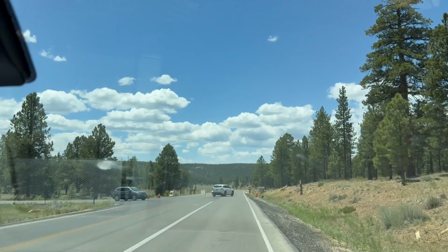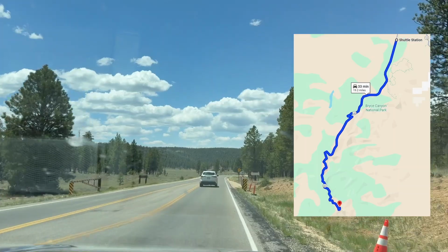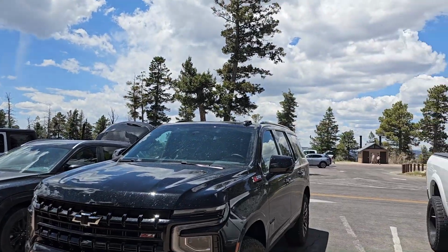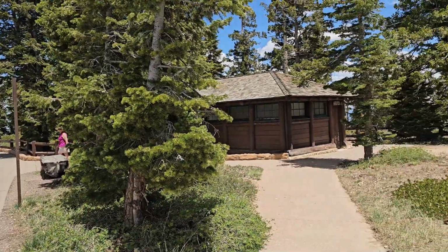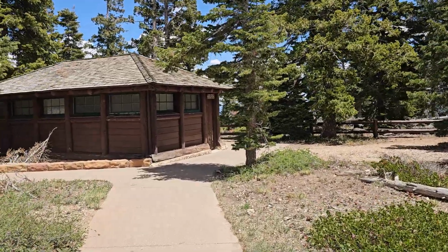At the far end of the park at Rainbow Point, a journey of 20 miles that you have to drive yourself. The shuttle doesn't go up there. Well, we've reached the end of the road, 18 miles from the entrance of the park. And there are quite a few cars up here, but it's not as crowded and hectic as the sites along the lower end of the trail, especially where the shuttle goes.